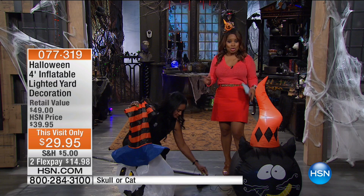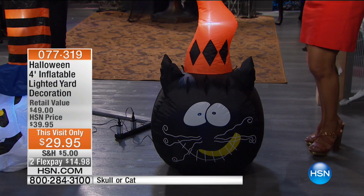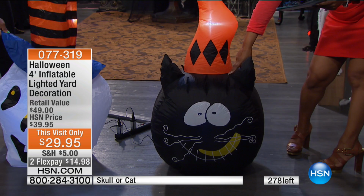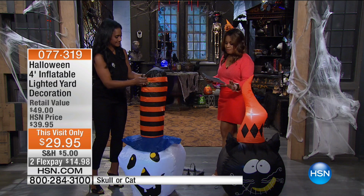In front of me, we have available for you the cat. So I want you to take a look at this. It's a great reasonable size on these. Most of the other inflatables are super large. We have a few of those, by the way. The cat is adorable. As you take a look at this one, we have about 181 available. $29.95 on sale today for this visit only. Two FlexPay for this visit only.